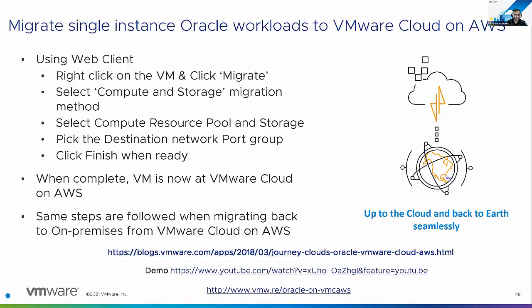we select the compute resource pool, the storage, pick the destination network port group. And once it's done, voila, your virtual machine is now at VMware Cloud on AWS. And essentially we follow the same steps when we have to migrate back to on-premises from VMware Cloud on AWS. So, you know, the blogs and the demo are provided at the bottom of the slide here.